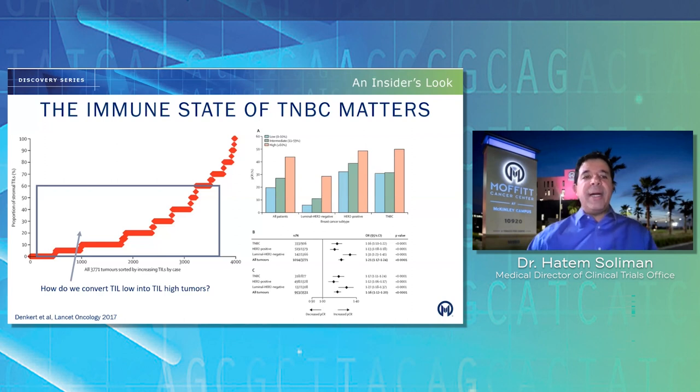That leaves you about a third or so that are at the higher end of the range that are heavily infiltrated. So the big question that we have is, how can we take more of these low immune activated tumors and flip them over to high immune infiltrated tumors in order to improve responses and outcomes? That's really one of the main goals of my research, is trying to figure out how can we get the immune system revved up to recognize these tumors more effectively. Next slide.